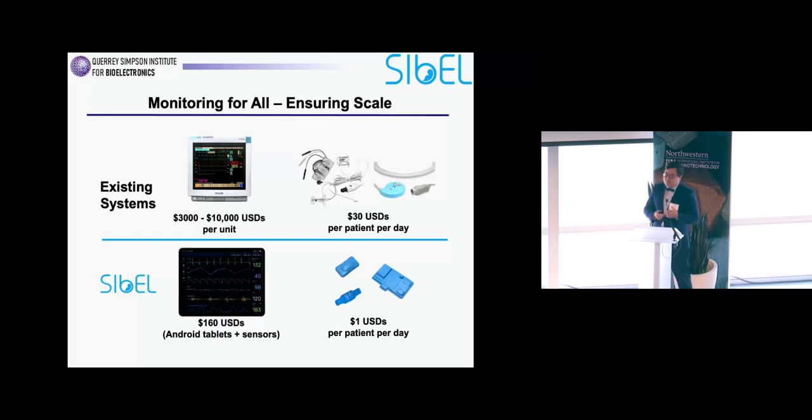And so for us, when we had our first investment from the Bill and Melinda Gates Foundation, part of our DNA is to think about how do we take advanced technology, how do we make ICU-grade monitoring available everywhere, but how do we make it cheaper from the very start? Not wait 5 years, not wait 10 years, but do it now, today.